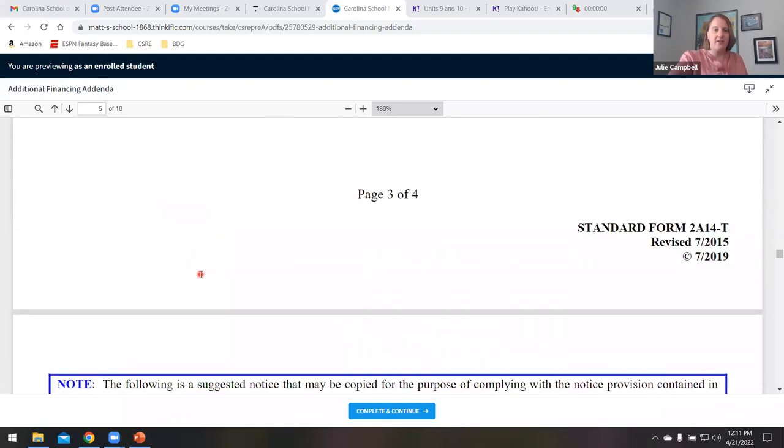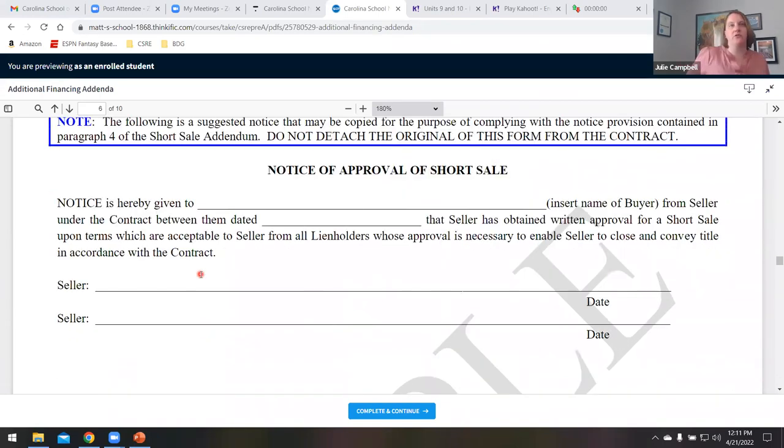And then the last page of this is notice of approval of the short sale. So once we have all the lien holders' permission, the seller notifies the buyer in writing, and we have a page for them to do that. Then and only then can we proceed with the transaction. Once we have all the lien holders' permission. So let's see.